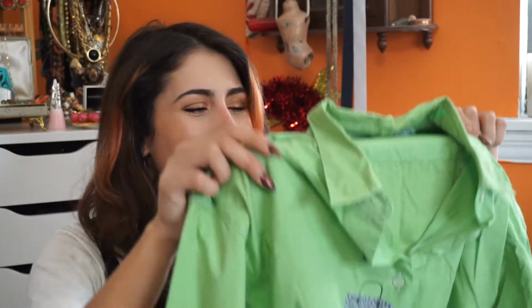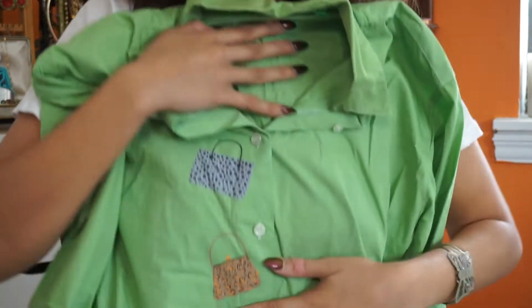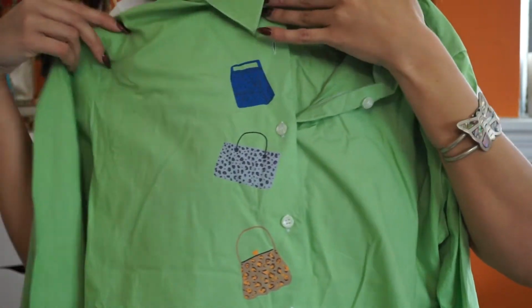And then a final thing for me, I picked up this button-down top, and it's not just a green button-down top. You're thinking, Ashley, that's boring. This has got handbags all down the front. And part of me thinks that this is absolutely hideous. And part of me thinks this is a moment. So I'm going to challenge myself to style that baby up because I really do love it. And I also really do love green. So I'm going to make that happen.